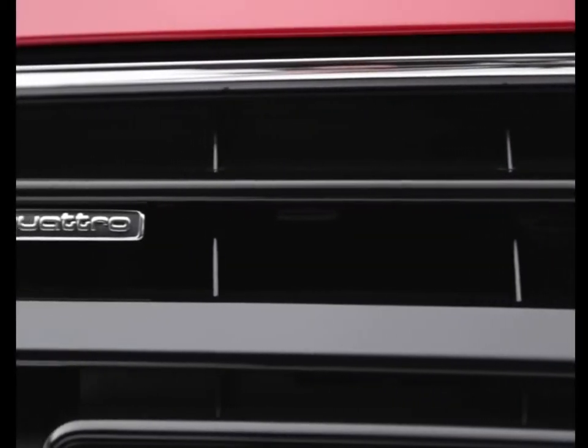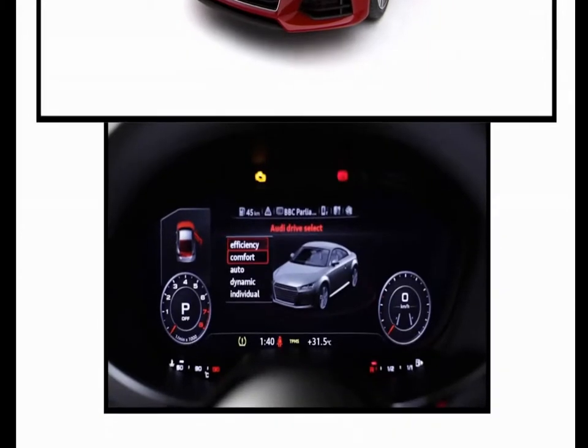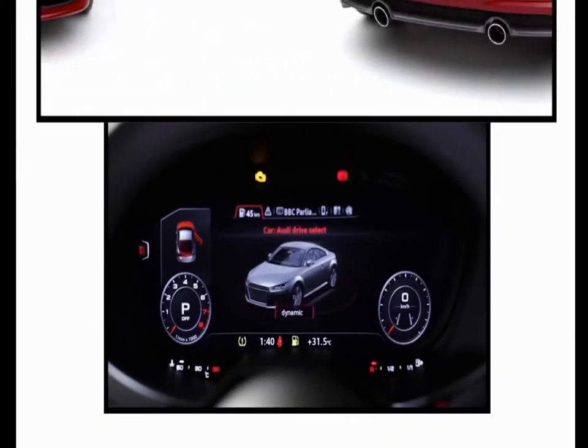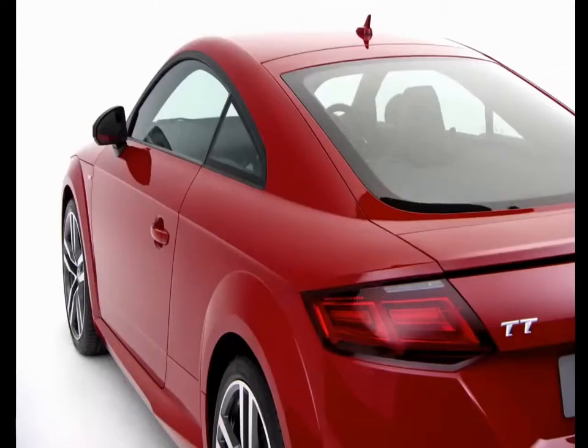A newly designed quattro all-wheel drive is also available, and can divert more torque to the rear axle when in dynamic mode in the standard Audi Drive Select, giving the TT a rear-biased sporty feel.